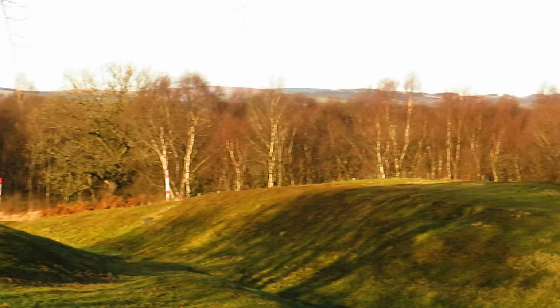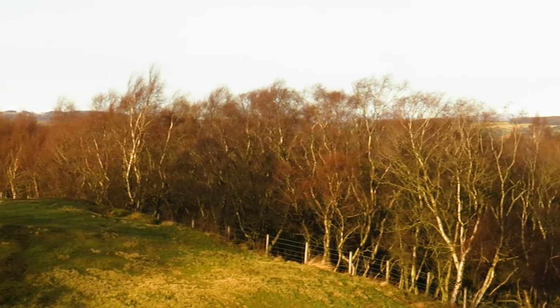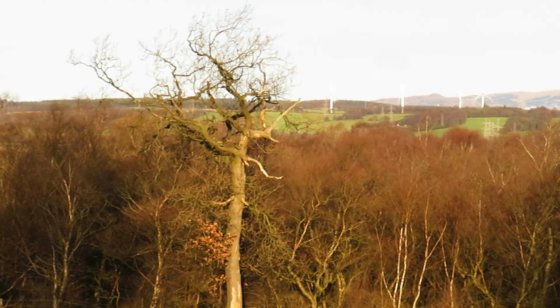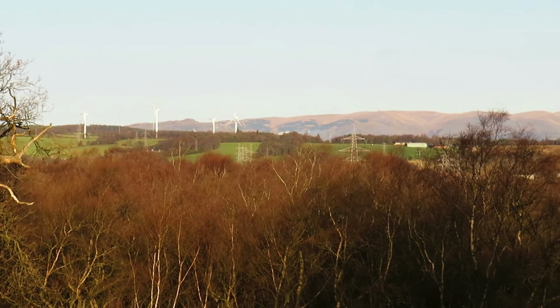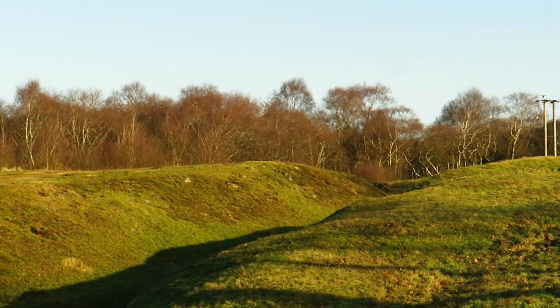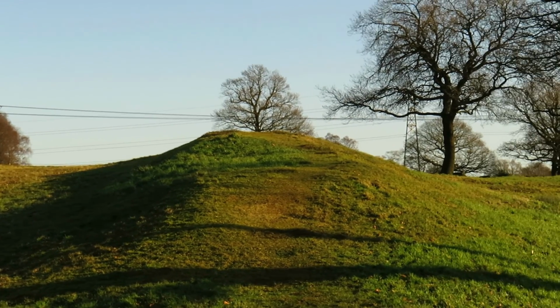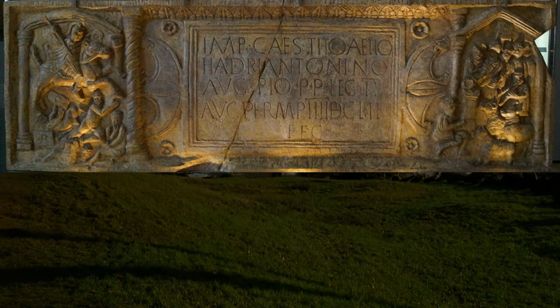The surveyors, engineers, masons, joiners and labourers within their ranks marked out the route, built foundations, shaped stones, cut and lifted heavy wet turf, gathered timber and triumphantly recorded their completion of each section of the wall with a commemorative distance slab.